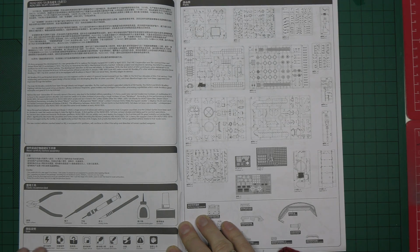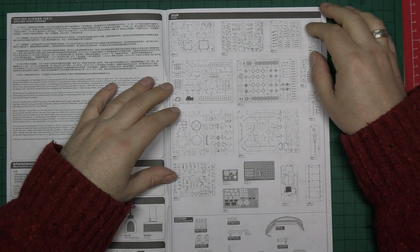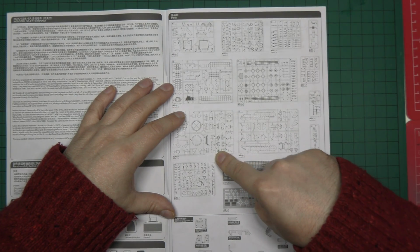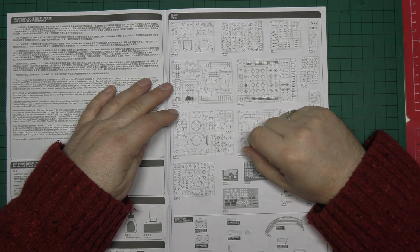So we've got assemble first, both sides, choose one, so an option, apply decal, apply cement, drill a hole, cut, caution, not quite sure what that would mean really, and paint. Then we've got our sprue map, and it does have the numbers on there. They're quite small. I'd need my magnifying glasses to see, but that does mean you can cross-reference what you're looking for if you need to.